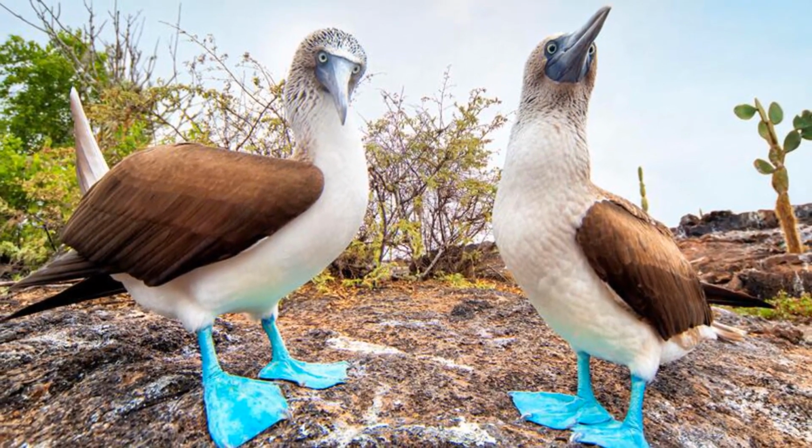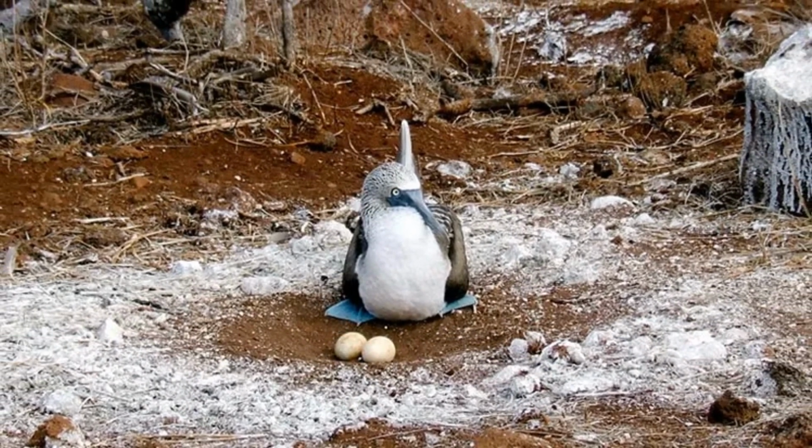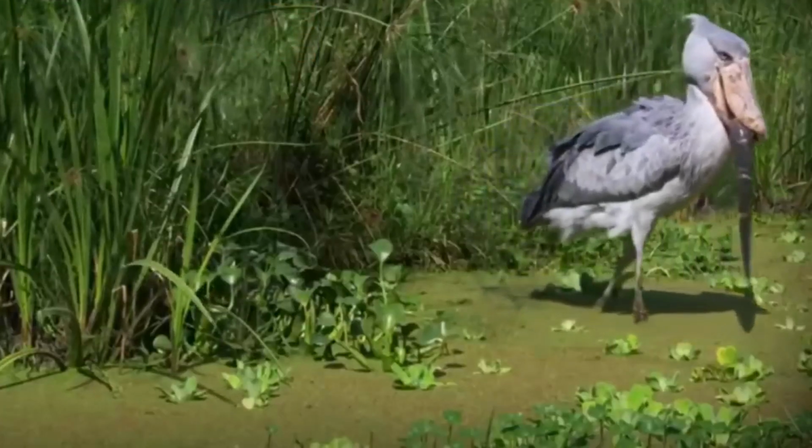Blue-footed boobies are known for their incredible nesting habits. They usually make their nests in large colonies on rocky outcrops or coasts. The next animal, the shoebill stork. The shoebill stork is a peculiar and even a little odd bird.